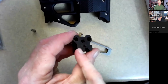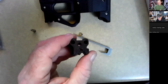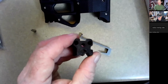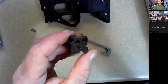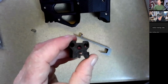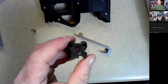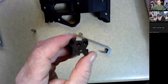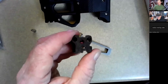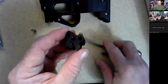Which again, in a 22, the purpose of the extractor is to ensure that the case stays on the bolt face. So in the event that it's a lighter powered cartridge, because it's attached to the bolt face, assuming the cartridge can defeat the recoil spring, it's going to eject. Are you with me? But in this case, if the cartridge isn't strong enough, it doesn't work.